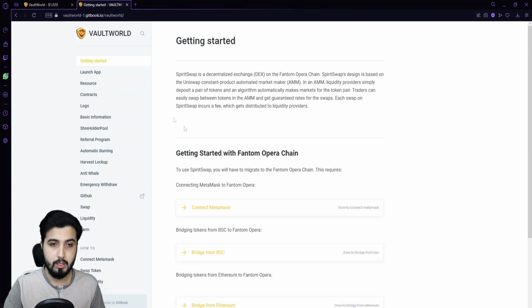Now, when we click on the getting started, here they're explaining what Spirit Swap actually is, and then we're going to move forward with the token information about the Vault World and every other mechanic that's involved in the Vault World token. Now it says Spirit Swap is a decentralized exchange on the Phantom Opera chain. So that's a different blockchain that I have not reviewed any single project from, so this is probably my first one. Spirit Swap's design is based on the Uniswap Constant Product Automated Market Maker, AMM.